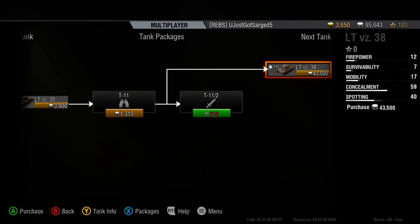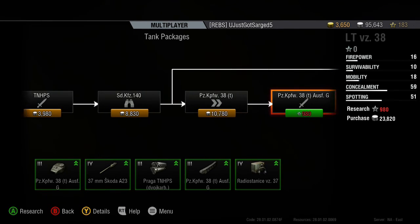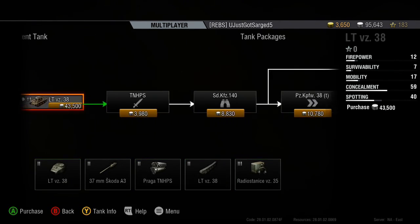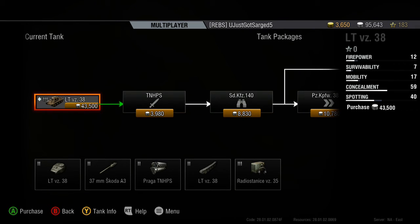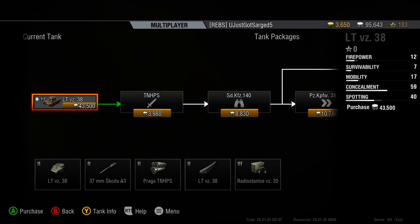Now you graduate to the tier 3, the LTVZ-38. Basically a Panzer 38T, I believe. Let's move on to it. Yeah, a bunch more packages. You got 4 packages in total. I opt to skip this one because it only gave you more penetration. But let's take a look at this tank.